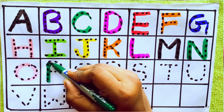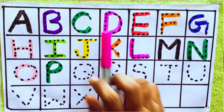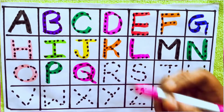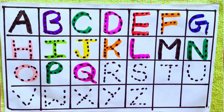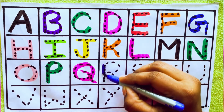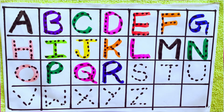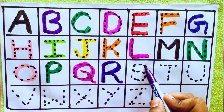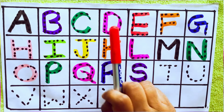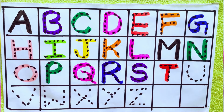Green color, P for parrot, pink color, Q for queen, blue color, R for rose, violet color, S for sunflower, red color, T for table.